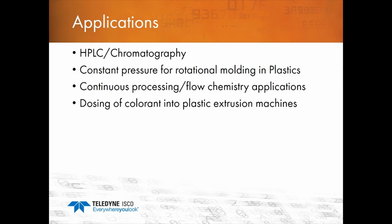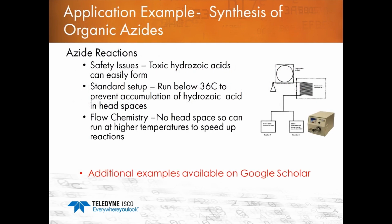Constant pressure for rotational molding, as I just mentioned. Any type of continuous processing or flow chemistry application. These things are workhorses, they're good, they'll work for you. And then we talked about dosing color into plastic extrusion machines. There are so many different applications here, and there's probably a bunch that I haven't considered yet that other people have done. I know there's research out there on Google Scholar where people have used reciprocating pumps to do different things. So the possibilities are endless with a reciprocating style pump. It's just finding the right one when you walk through all the considerations that we just talked about previously. They're important when you're helping pick or select a specific model or manufacturer of a pump.